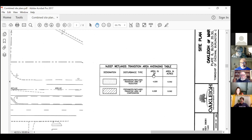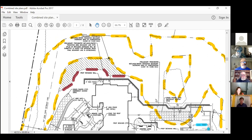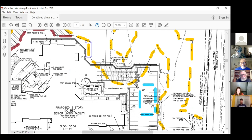So we can go here and see this is the first spot where they're adding area. They're moving this buffer here and pulling it out here. So now this is considered the edge of the wetland buffer, and this is all now added to the transition zone. Now, why did they add there? Because over here they subtracted. This was supposed to be the buffer, but we've got a parking lot in here. So you see all the dots here. All this area has been taken out of the buffer. What's supposed to happen is this area is supposed to equal this area, then you're okay.